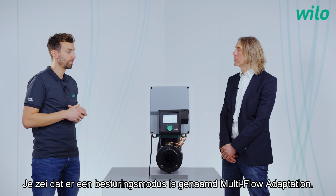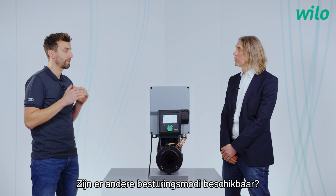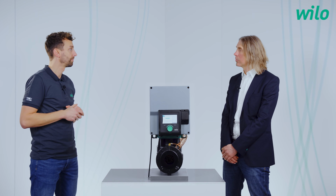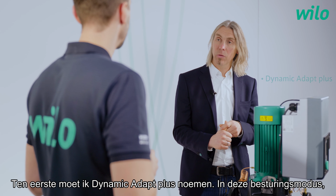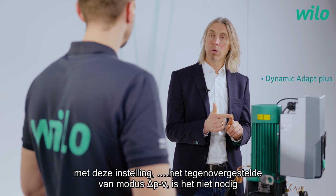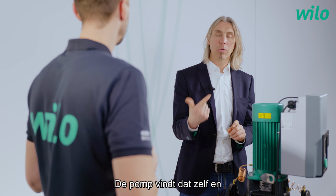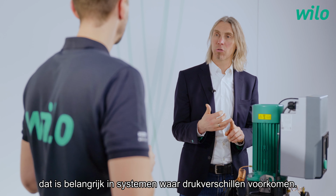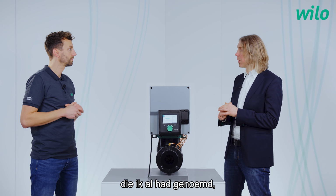You said that there's a control mode called multi-flow adaptation. Are there some other control modes available? Yeah, there are different ones. So firstly, I have to mention Dynamic Adapt Plus. In this control mode, in contrast to Delta PV, you don't need to put in the set point. The pump is finding that by itself. And that's important for pressure changing systems. Then we have this multi-flow adaptation, which I have already mentioned.